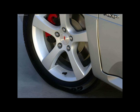Press Select again, and you'll see Fuel Used. This indicator tells you how much fuel has been used since you last reset it. Be careful not to confuse this with the amount of fuel in your tank. To find out how much fuel will be used from a specific starting point, press the Reset button for a full 5 seconds when Fuel Used is shown in the DIC.